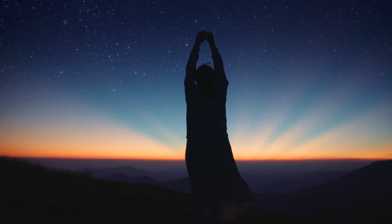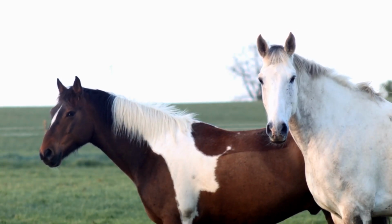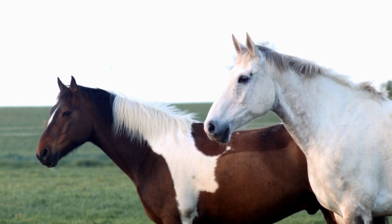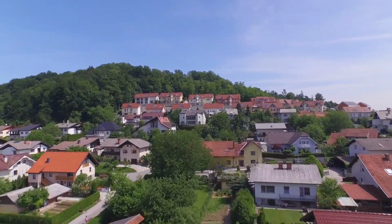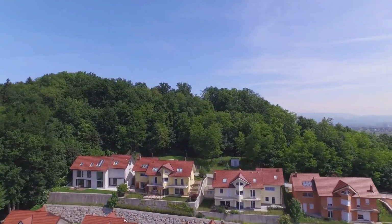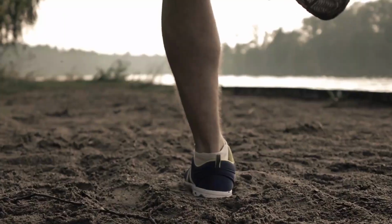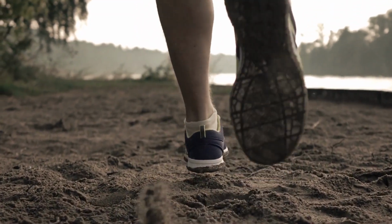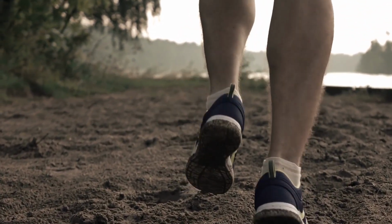I'm riding a horse. And where are you riding to? Where are you riding the horse to? Another town. Why are you riding to another town? I'm in a hurry. Why are you in a hurry? What are you running away from? I don't know. What's happening?